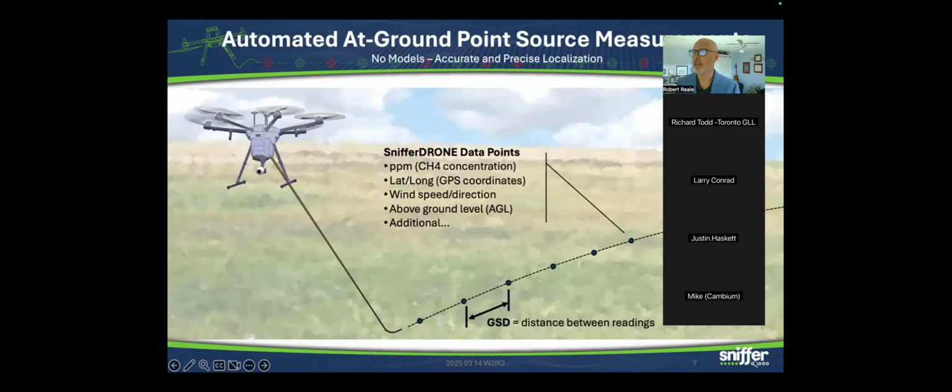And here's what it looks like. The drone is flying at a constant 7 miles per hour. It's dragging a hose. That hose has a weighted nozzle at the end and that's where the vacuum is that's sucking those air samples up to the drone. It's using laser guided terrain following to ensure that it's a constant 7 meters above the ground. So as the landfill terrain undulates, the drone will follow that. And it's collecting 3 data points per second.